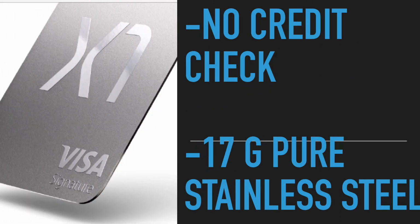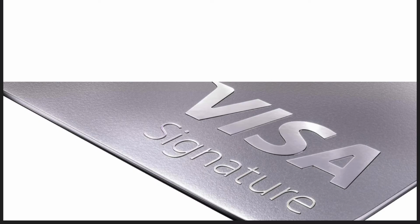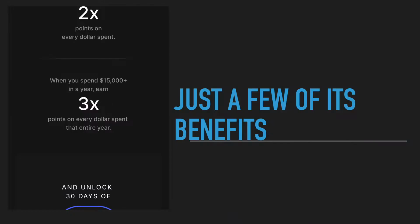The X1 card, however, is surprisingly really incited a lot of interest. It's because it has a lot of benefits. It has no credit check. It is 17 grams of pure stainless steel, 2x to 4x points on every purchase, higher limits with no annual fee. That just sounds so cool to me. And the X1 card is powered by Visa, so that's really accessible in a lot of places.